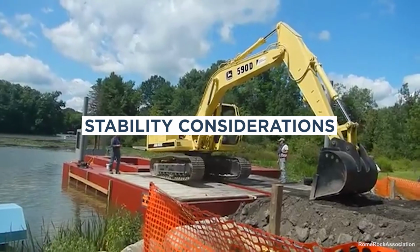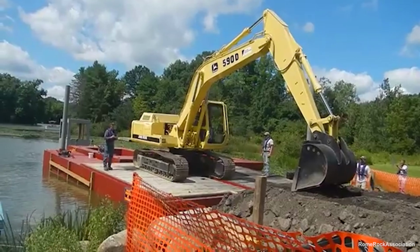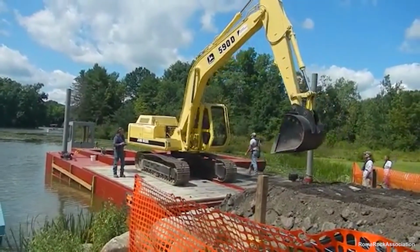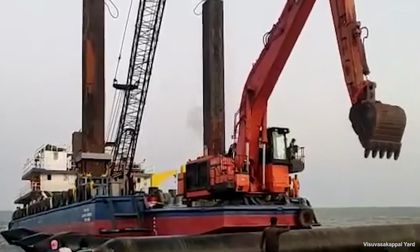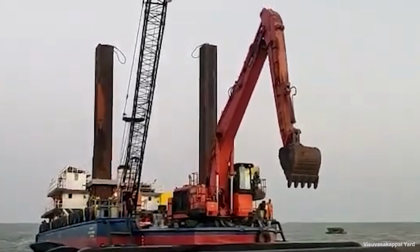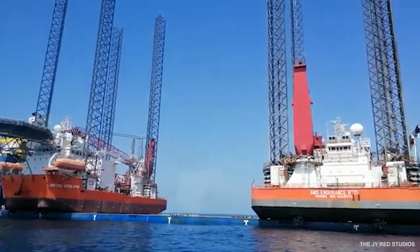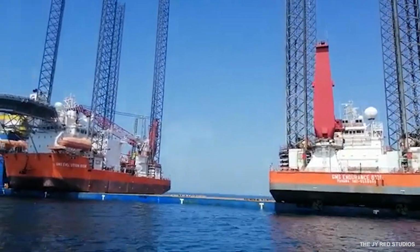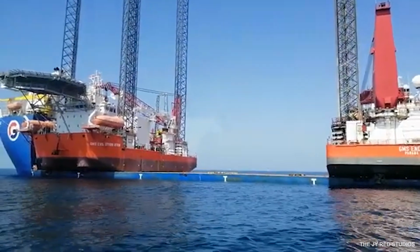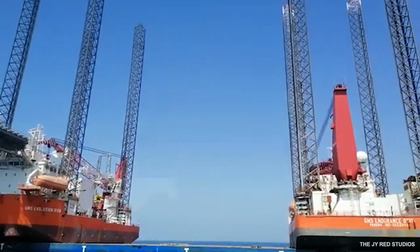Stability considerations. Proper load distribution is essential for maintaining the barge's stability, especially when carrying heavy equipment like cranes or pile-driving machinery. Weight should be distributed evenly across the barge to prevent tilting or shifting, which could compromise safety. Some barge types, such as spud barges and jack-up barges, offer additional stability through anchoring or elevating the barge above the water surface, providing a more secure platform for heavy or precise operations.